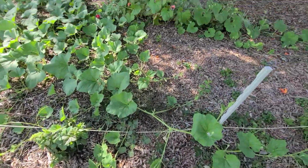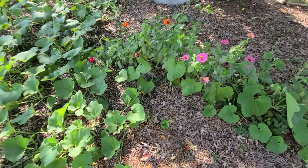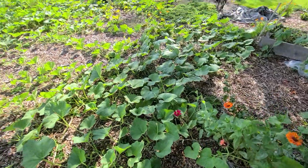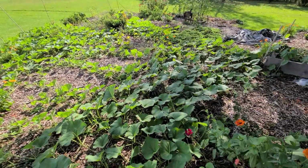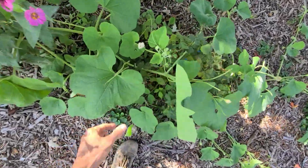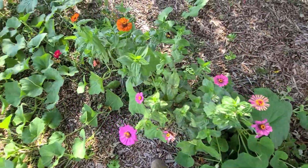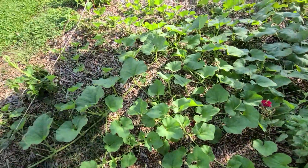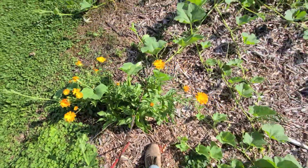Completely covered it. Like I said, that's why I have the pergola, to grow them vertical, because if you let them go on the ground, look how much space that takes. I think this is only one plant too, maybe two. But it took over all the zinnias. Took over my raspberry bush here. All these pink and orange zinnias taking over. Got a nice calendula though. That's going to be blooming for a long time.